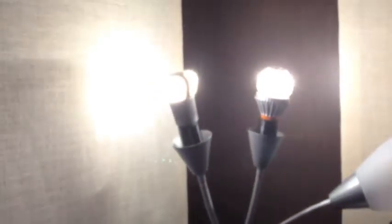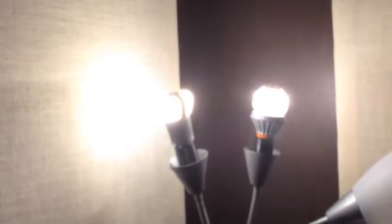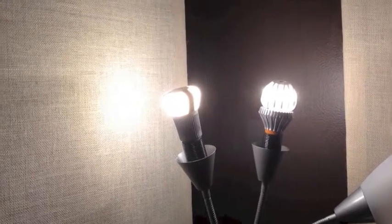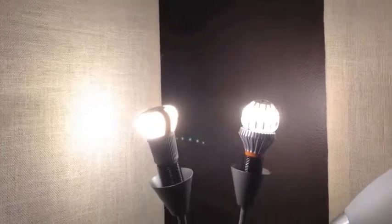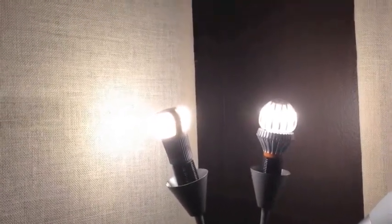Okay, so we bring them both on, and the Philips and the other LED guy are kind of not knowing what to do with each other. Not putting both of them side by side. They don't like to be side by side, evidently. And if we bring them both all the way up, I am thinking that the 60 watt Switch wins in brightness. In brightness, for sure. I think it wins in brightness.